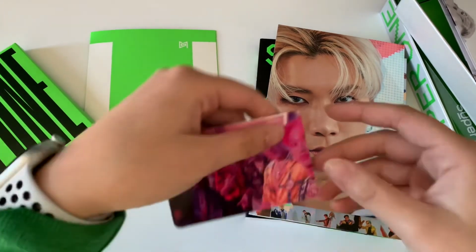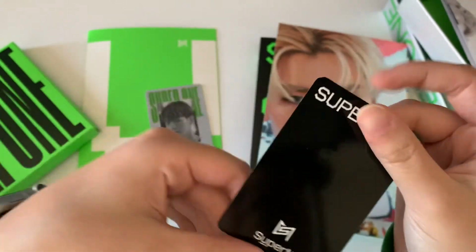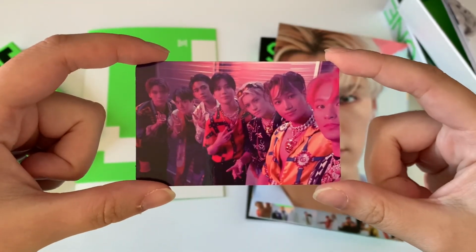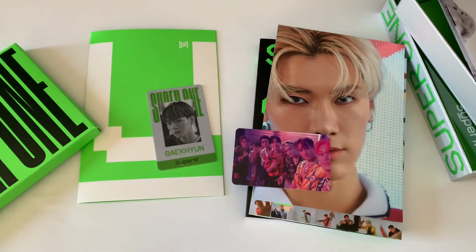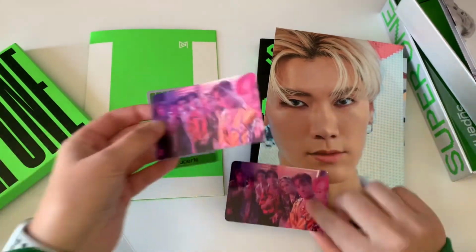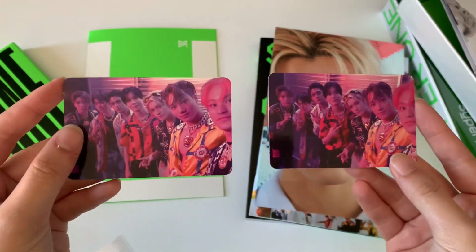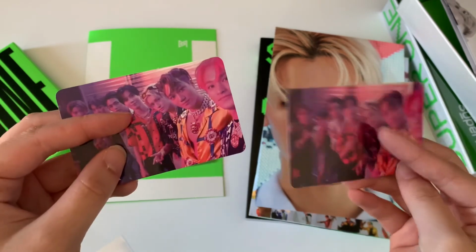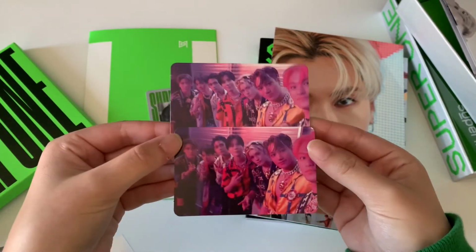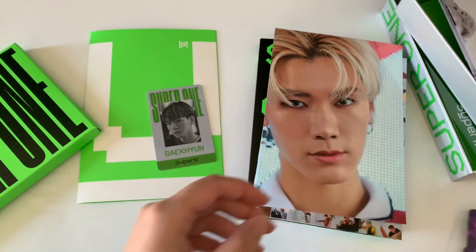Okay, I hid it. And so I got the group card, obviously. Wait, I have to check which of these I already have. Hold on. Give me 1 minute. Okay, so I did get the other version of this group card. So now I have both of them. They look absolutely identical, but you know, Taemin's making a peace sign in this one and not in this one. So yay, that is good. I completed one set of group cards. That is really good. I'm so proud of myself.